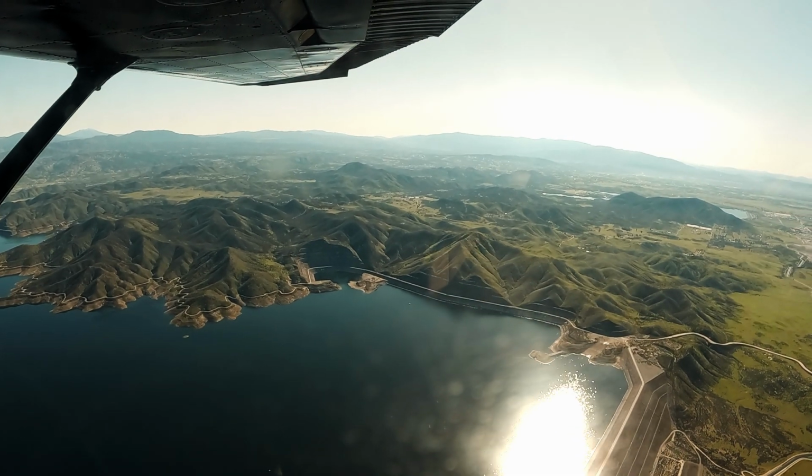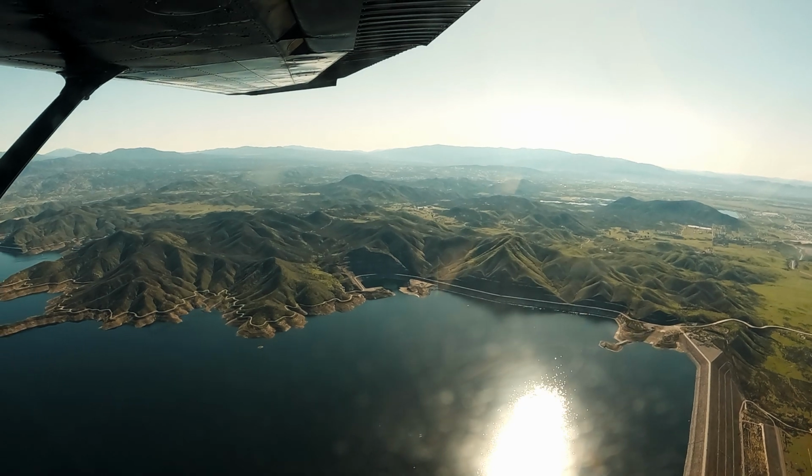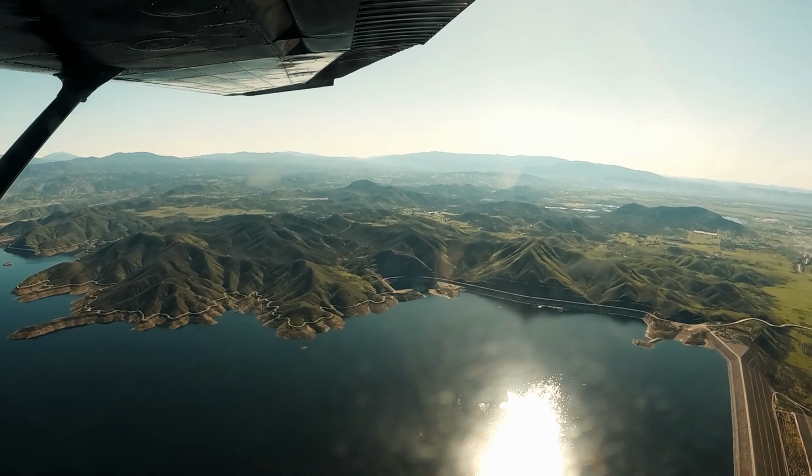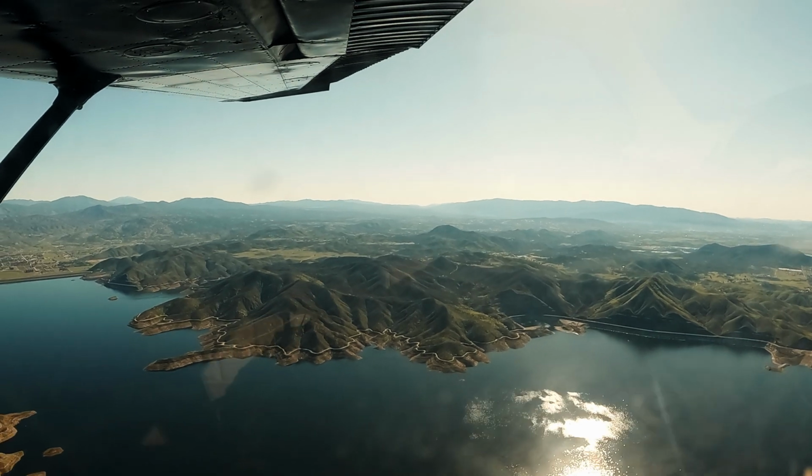Hemet-Ryan, Cessna 733 Delta Kilo, 7 miles out to the southwest. We're going to be entering a left downwind for runway 22 for full stop, Hemet-Ryan.